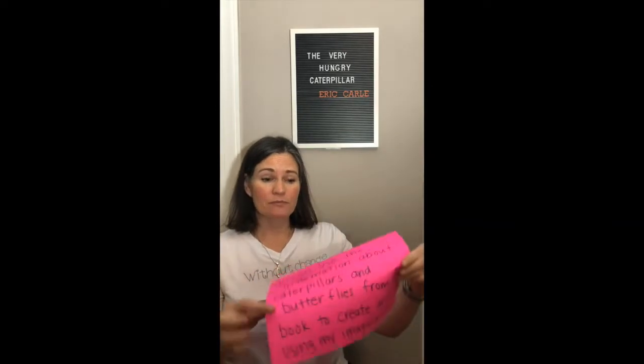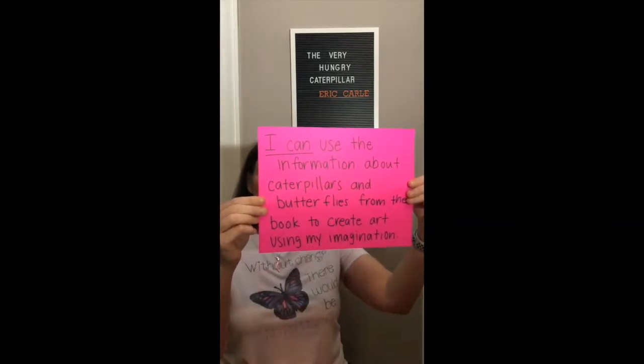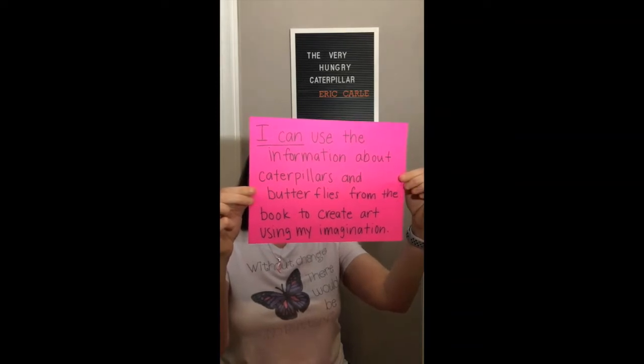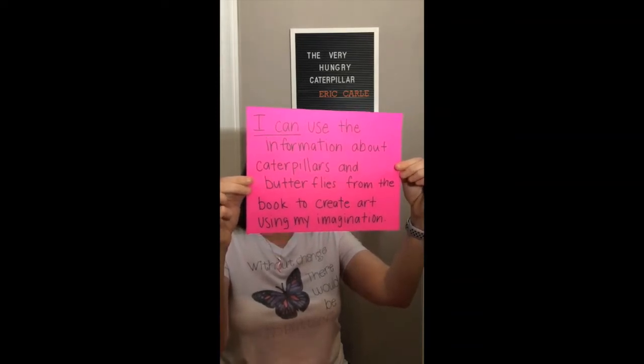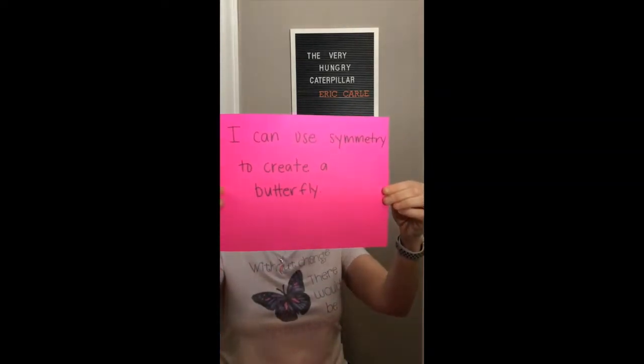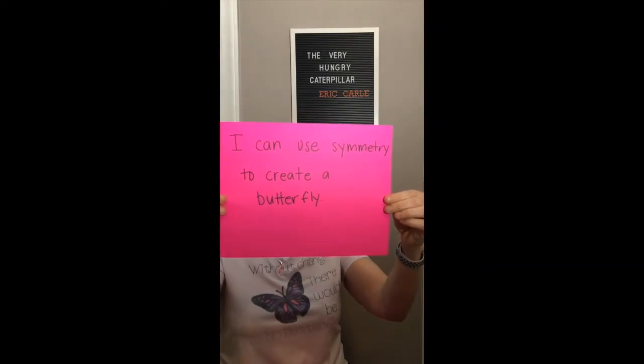The I can statements for today's lesson are: I can use information about caterpillars and butterflies from the book to create art using my imagination. Our second I can statement is, I can use symmetry to create a butterfly.